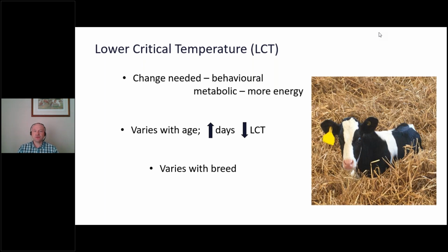It's estimated that the lower critical temperature for a newborn calf is in the region of 15 degrees. And as this calf starts to get older, the lower critical temperature gradually starts to decrease, with estimates of when the calf reaches about 1 month of life that it is touching about 0. But there's a lot of things that can affect the lower critical temperature, and one of these is the breed of the calf itself. So the lower critical temperature for a Jersey calf will be much higher than that for a purebred Holstein.